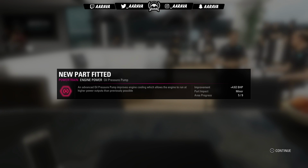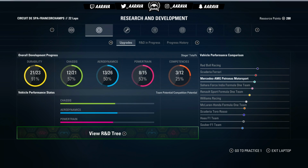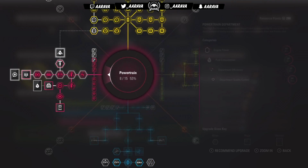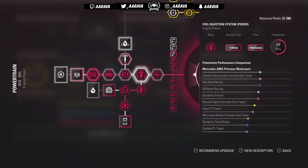I think after this, pretty much all we've got to do is major upgrades to the chassis, to the aero, to the engine. So from now on, maybe upgrades are going to be a little bit slower. I can't say for certain as we look at the R&D tree. Certainly for the engine, there's maybe one more minor we can do on that top end of the chart. But you can see on the right-hand side of the chassis, we're on the majors.